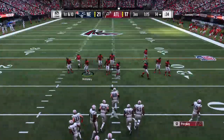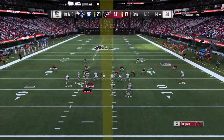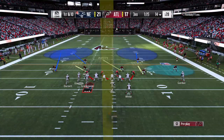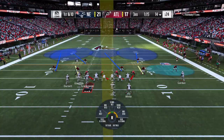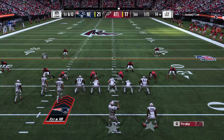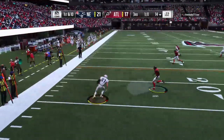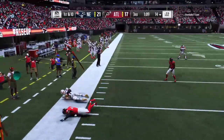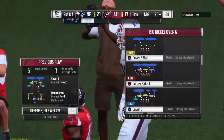So Brady and the Pats take over 1st and 10 at their own 14-yard line. Shotgun now for Brady. Throwing left side, he's got Gronk complete. A gain of 6 there on 1st. And there's another completion to the tight end.